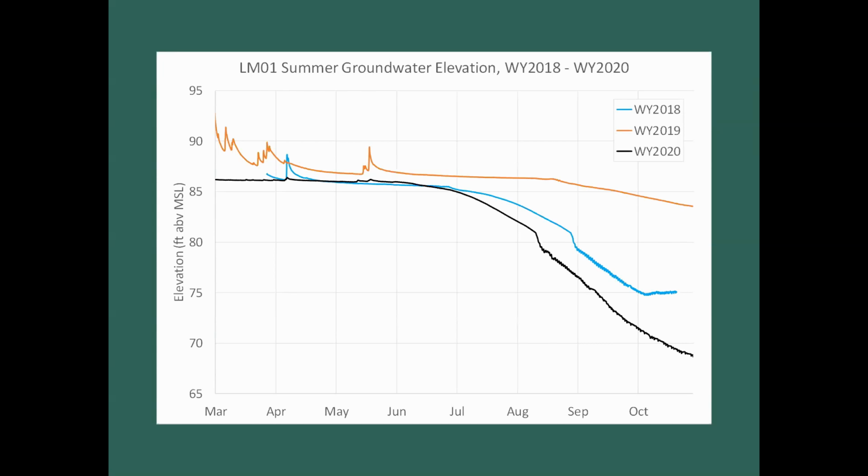We see that we can look at 2020 and go back in time. So 2020, our driest year, we saw a recession of groundwater starting at about early July, and then it starts to plunge really deeply after that. And we saw our lowest groundwater levels of the study this past few months.